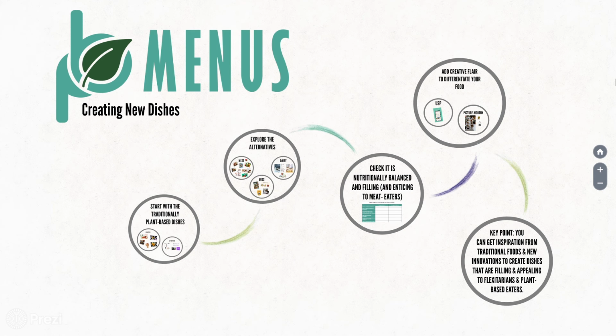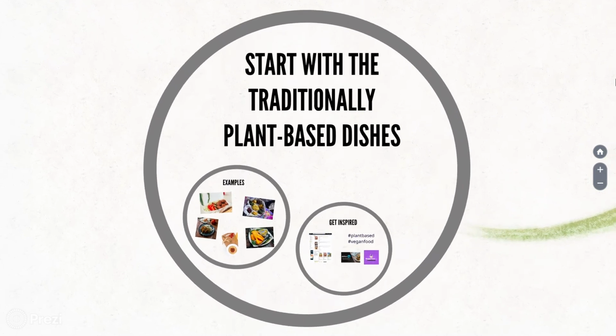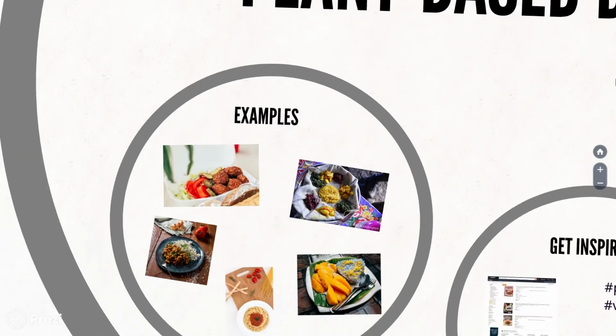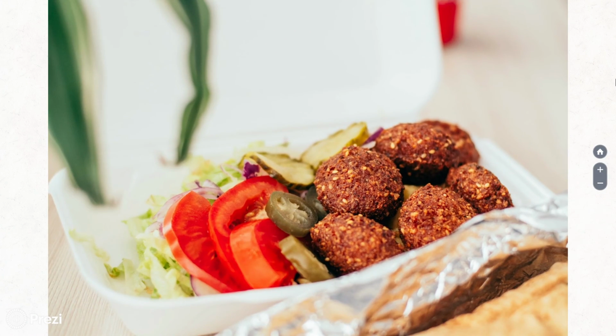A good and easy place to start is actually with traditionally plant-based dishes. This way your customers may already have some familiarity with it, and thus less consumer education may be needed. In the Middle East and Greek food, falafel with tahini or hummus are examples of fully plant-based dishes that have wide appeal. Of course, if serving with pita bread, you'd want to check the ingredients. I find most are fully plant-based on default.